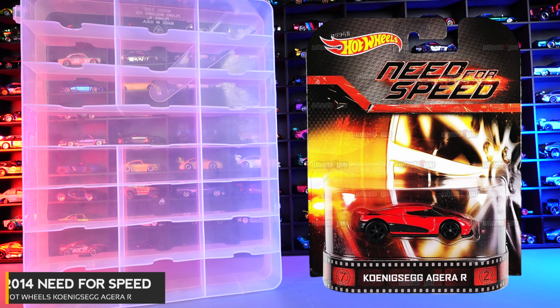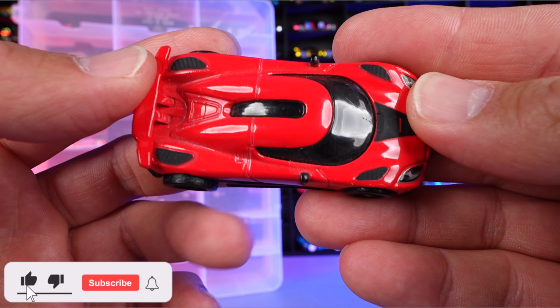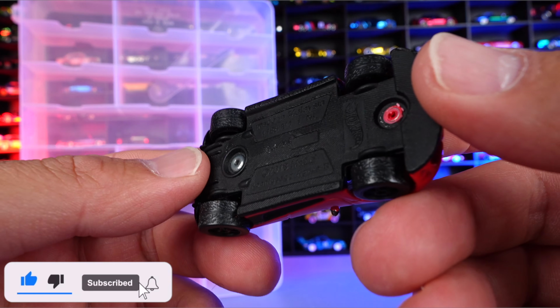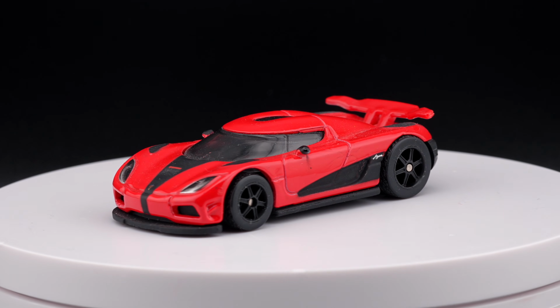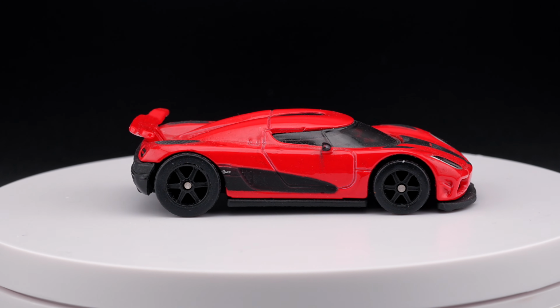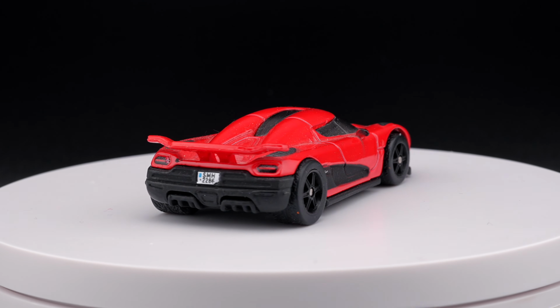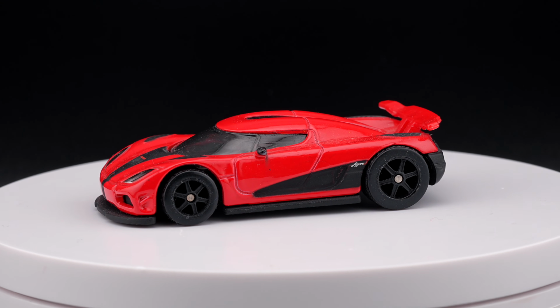Our very first one was the 2014 release from the Hot Wheels Entertainment Need for Speed series. Really nice artwork on the card. And here we have it right here. It's a gorgeous premium casting. It's got the nice metal base and a matte finish, the Real Rider tires on there. It looks really, really nice. I love the striping that goes down the front. Really nice details all around. Just a really, really nice model, and it was super exciting to get this one released in 2014.